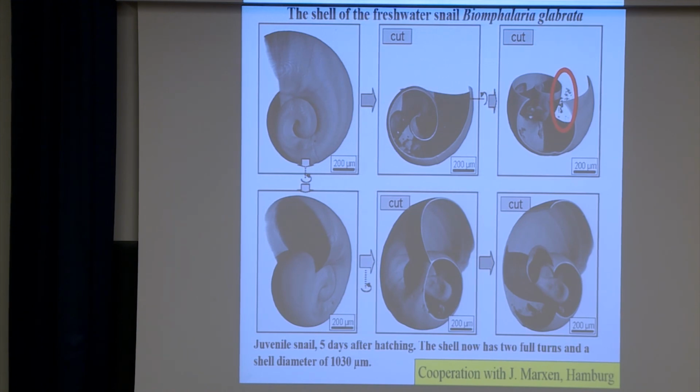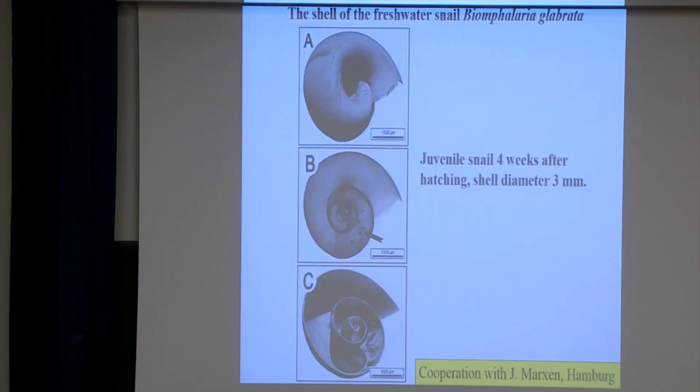They eat some inorganic material to better cut or chew the nutritionals, and that's still in the stomach. We could really see it inside the stomach in this juvenile snail. Also in the adult snail, you can see it again here, this inorganic material. So it's a very valuable technique to study mineralized tissues.